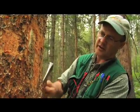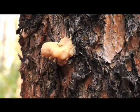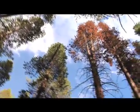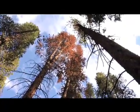By the end of summer, you'll be able to probably see a lot of pitch tubes on trees. You'll be able to see where the epidemic's starting to spread. It tends to be exponential. You tend to get one or two trees as the center of an attack, and they go out concentrically and kill a few more trees every year.